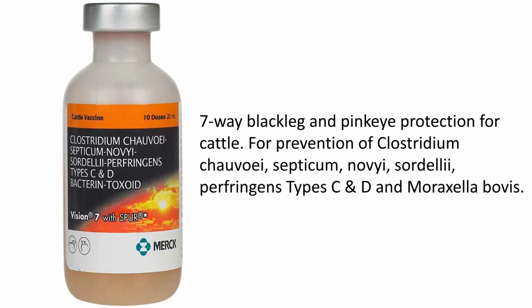We also used a product called Vision 7, and some of you may be very familiar with this product as well. It's a 7-way. It has clostridial protection. You can see it works against blackleg and pinkeye. Some of you in certain parts of the country, blackleg isn't as big a concern. For some it is. In this part of the world, in the central part of the country, it's still a pretty significant concern, so we want to address that. That's what Vision 7 does.